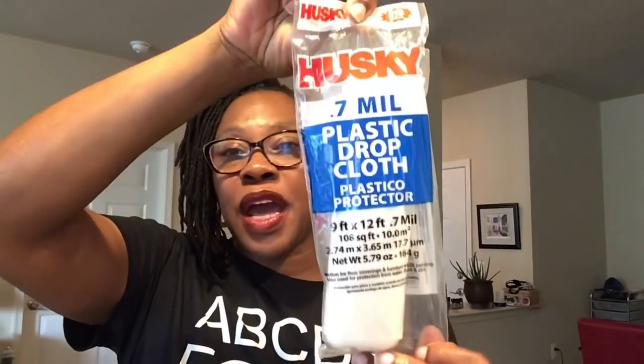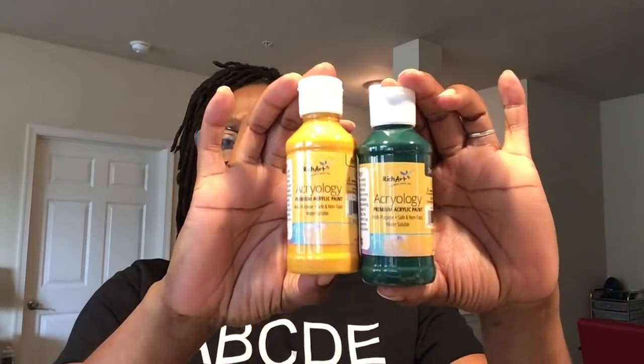Husky 0.7 millimeter plastic drop cloths. They are 9 feet by 12 feet. I grabbed two of these, made in the USA, which, I meant to tell you all, this baking soda is made in the USA too. I don't know what I'm going to be using these for, but I just went ahead and grabbed them. You never know. Could even use them when we're painting at home, which is why I also picked up Rich Art Acryology, which is premium acrylic paint, in deep green and deep yellow. They are both made in the USA, 4 fluid ounces. Aren't you loving the art sections at the Dollar Tree now? They are so specific, and they have everything now. For a person who loves arts and crafts, it is an arts and crafts dream now at the Dollar Tree.